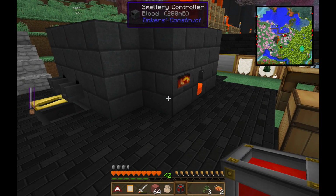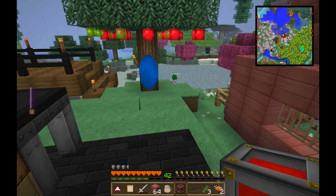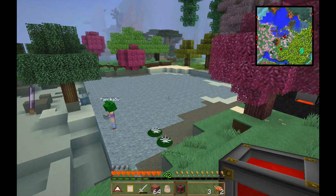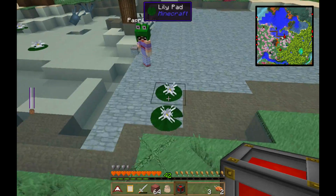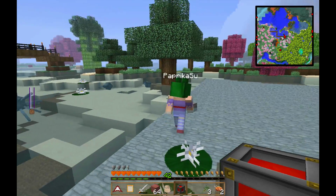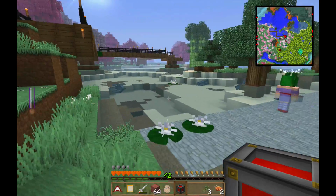Where the hell did all these squids come from? They just spawn in. They're relentless. I just got rid of these guys. Wow, this is going to be a really big farm, isn't it? Yeah, I'm going to go for a full square. I mean, this is going to be crazy. We're like totally changing it.